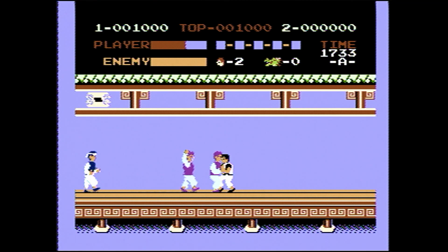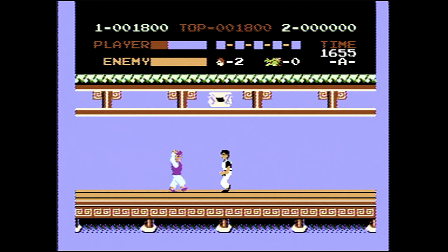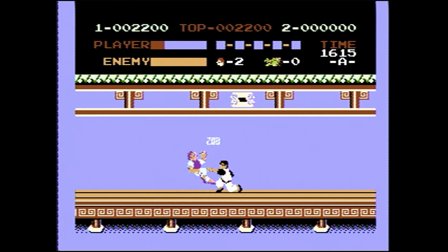What do I have? I know I have Ice Climber, but it's the Famicom version. I've got Kung Fu now, which I don't know too much about, but I hear it's pretty good. And I also have Soccer, and I have Pinball. Pinball, yeah, okay. And I've got a couple others. So that's really cool to have that.